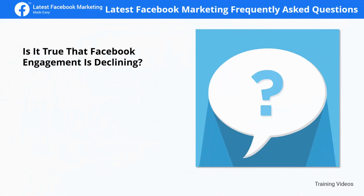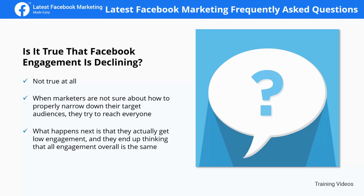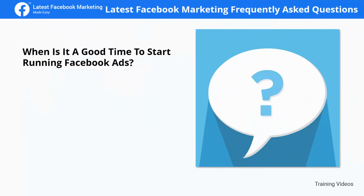Is it true that Facebook engagement is declining? Not true at all. That perception comes from poor audience targeting. When marketers are not sure about how to properly narrow down their target audiences, they try to reach everyone. What happens next is that they actually get low engagement, and they end up thinking that all engagement overall is the same.